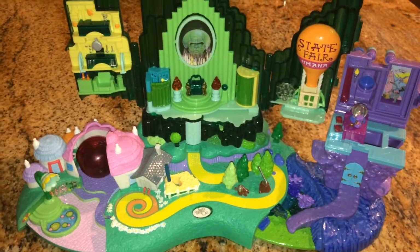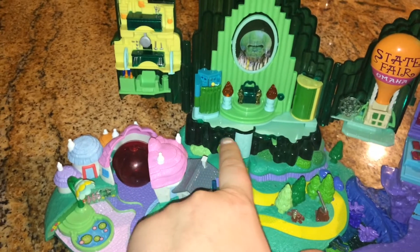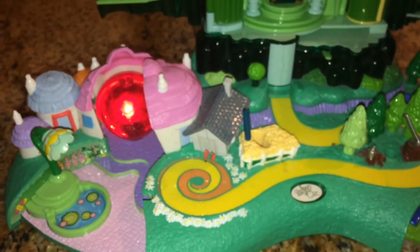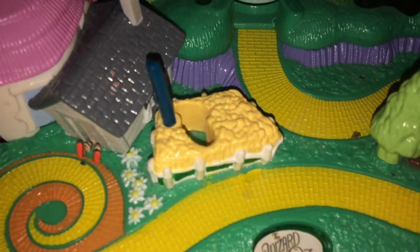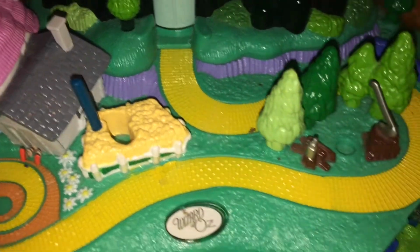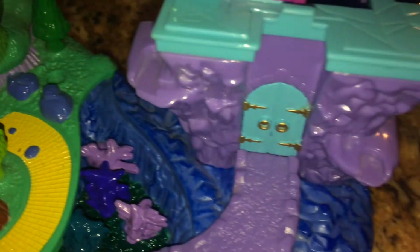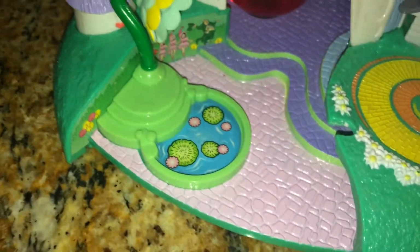All right, and another cool feature is that when you push this little bush here, push it once, and the little bubble glows, and that's where Glinda goes. And then over here is Dorothy's house. And right here is where the scarecrow goes, in the cornfield. And then over here is where the Tin Man will go. And then back here is where the lion goes. And of course, the witch goes up here. And then Oz goes in Emerald City. And the little munchkins just go in the land right here.